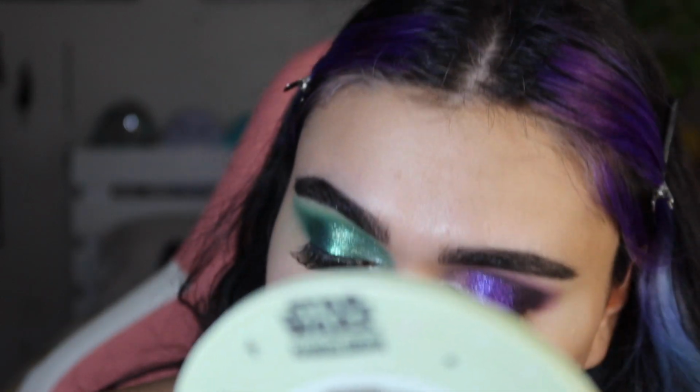So should I cut them? Alright, I am going to pop a lash on this eye now, and then I will see which one I'm taking off. Alrighty, and this is look number 2. I really love this look, but it's probably the one I'm gonna take off because I've been doing a lot of purple looks recently, and I love purple. Obviously it's my favorite color, but I need to do something different.